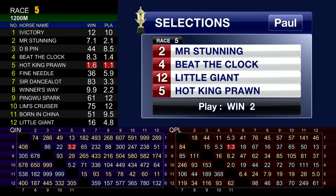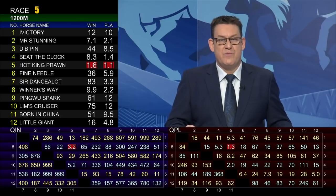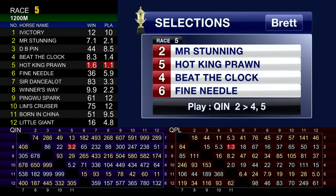And Hot King Prawn in there for fourth. He's done nothing wrong this season. So 2, 4, 12 and 5. I'm happy to take the 2 to win. I'm not going to make him the best. Fair enough. Yeah, I think he's had a faultless preparation. He's the winner last year. I'll tip him as well.